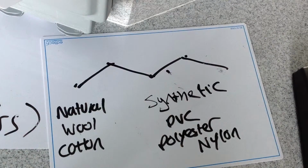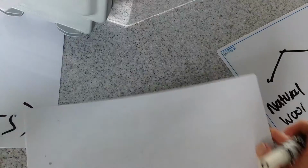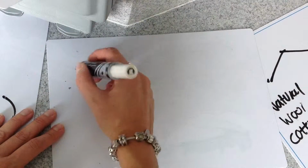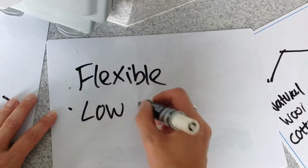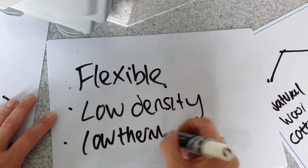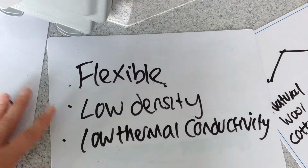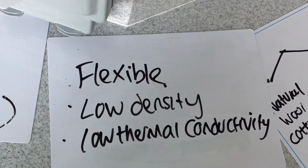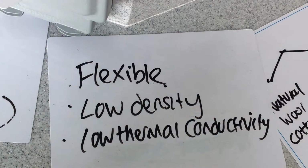Now, the good thing about making polymers is that they have some really desirable properties. Remember, we make something new, and our material scientists are constantly trying to make new materials. We want to make them new and useful. So they are flexible. They're not brittle. They can be bent. They have a low density, which means that they are light. And they have low thermal conductivity, meaning that they don't conduct heat very well. So our polymers can be made to have all of these desirable properties. Things like the plastic covers around plug sockets are made of polymers so that they don't conduct electricity or heat. That way it's safer.